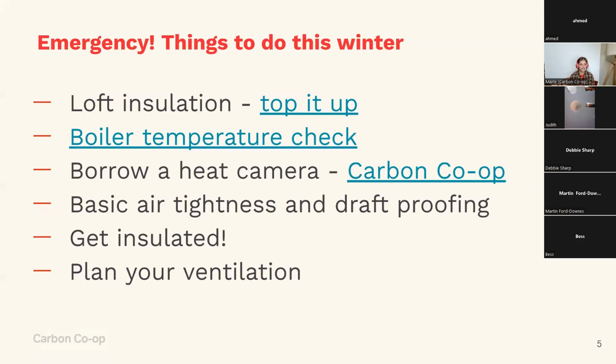If you're doing things like draft proofing and air tightness, you need to balance that with a bit more intentional ventilation. I've seen a lot of people worried about drying their clothes this winter, obviously not using the tumble dryer because it's quite expensive, but it's important to ventilate more if you're drying your clothes inside. So I tend to stick my washing in one room, have the windows open whilst it's drying, and make sure clothes are not on the radiator, because that makes a big wet clothes plug that stops your whole house heating up. So that's just a few tips for this winter, because I know some people here will be concerned about that, but we're moving on to the retrofit stuff now.